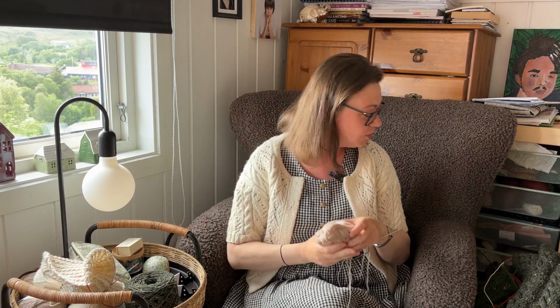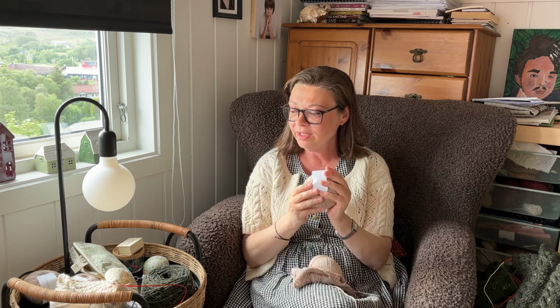Okay, my next work in progress, it's something I've started actually, I think yesterday in the morning. And I've started with the yarn that I was supposed to use for this test knit. So a week ago, I ordered some Knitting for Olive cotton merino. This is the first time I'm using this yarn from Knitting for Olive, and I love it so far.